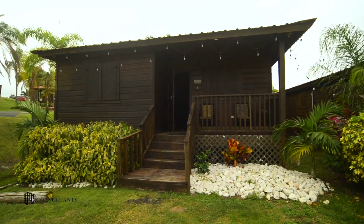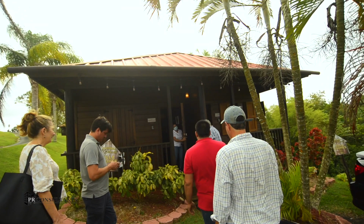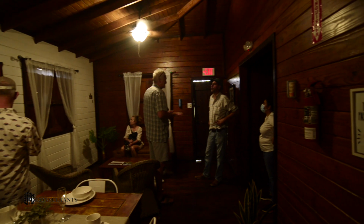And then as we walk down the hill, you'll see these cabins. They're like duplex cabins, so you might have two units per cabin. They're of different sizes and different configurations, but they've all got this really cool rustic wood look, and they're in great shape. I could see why this place is so popular.